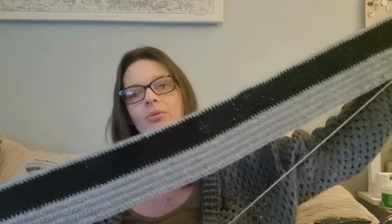So all I can think to do, that's just Josh coming in, all I can think to do is go down a size. This is going to be way, way too big. So I'm going to have to pull it all out and start again. I've only just got going on it. That's a little bit frustrating. It's huge. If I wrap this around myself, hang on a minute.